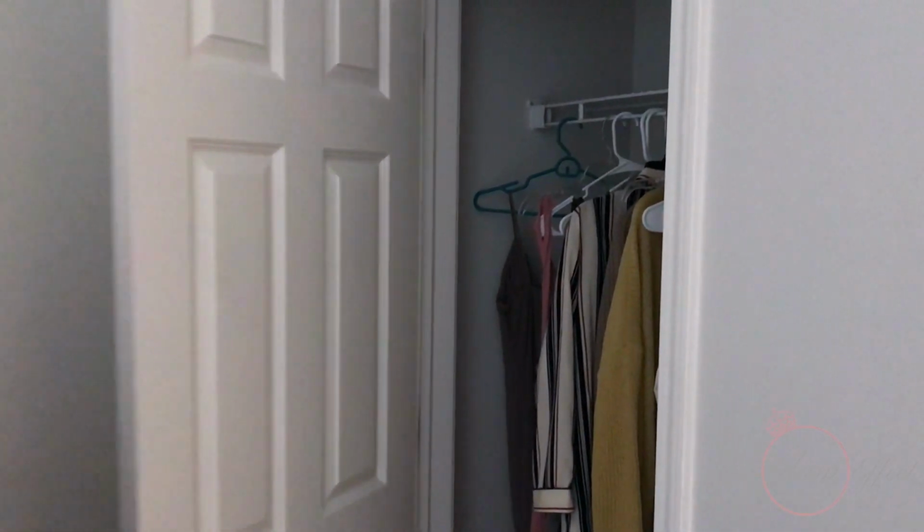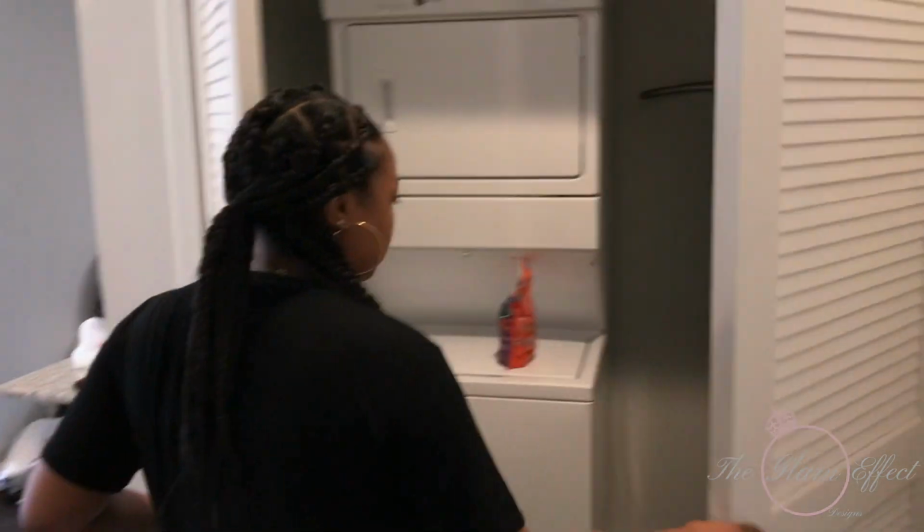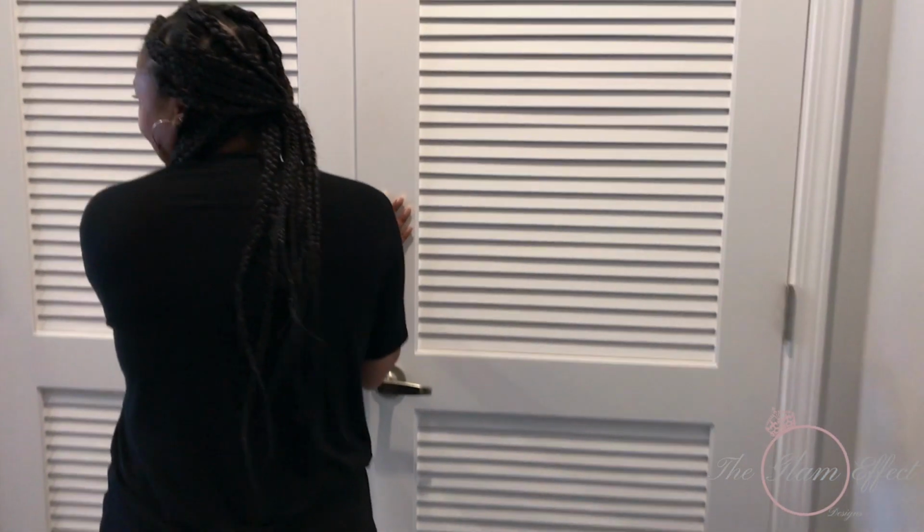When you first come in, we have a closet here. Nice. Turn this light on. And then we got washing and dryer here. Nothing too fancy. Alright, then we come around this way.